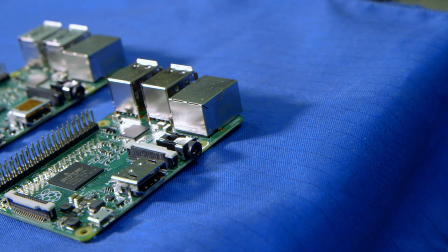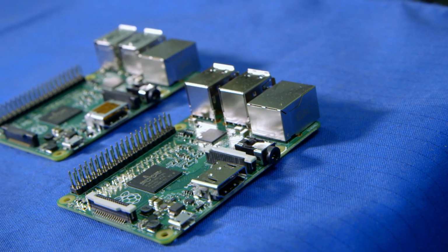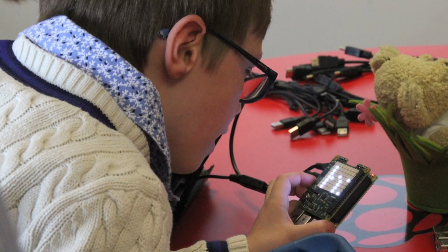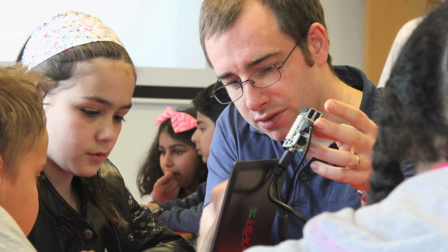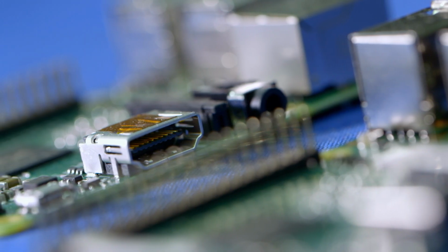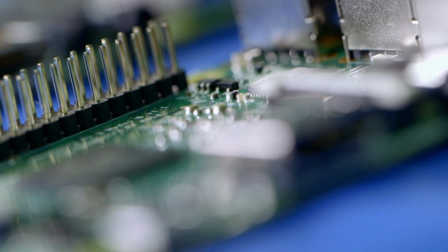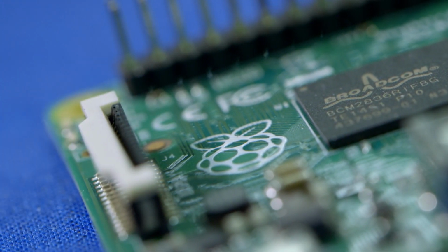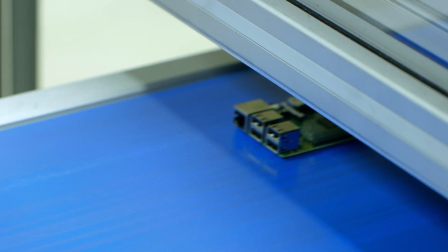This advancement is perfectly highlighted by the British-made Raspberry Pi, a single-board computer created with the intention of promoting the teaching of basic computer science in schools. What makes the Raspberry Pi computer so unique is its simplicity, and therefore the speed at which these credit card-sized computers can be produced. Astoundingly, one Raspberry Pi is produced every 7.5 seconds.